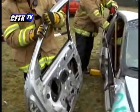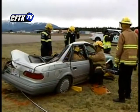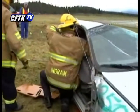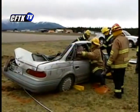There, the door's removed. We gain a little more access to the patient again, but because we're pretty worried about spinal precautions, they're going to do what they need to do to keep that spine aligned and not getting compromised at all.